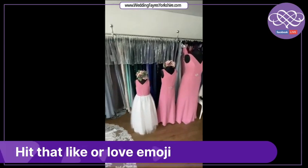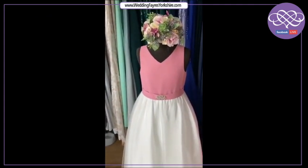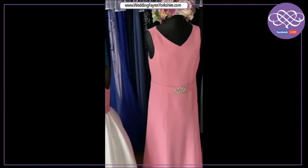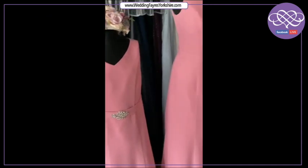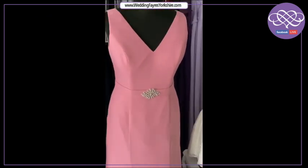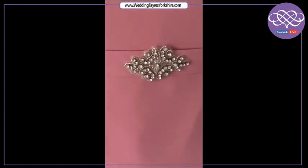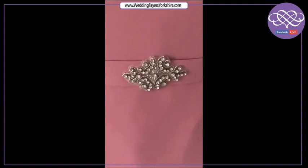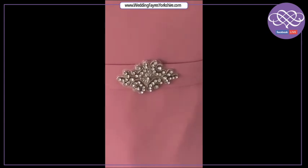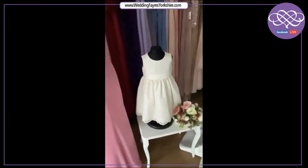So we've got the flower girl here. We've got the junior style. And we've got the adult, which all mirrors each other. Each one has the lovely embellished belt with the diamante detail. See that there? And then I'm just going to move you across to the tiniest member of our team.